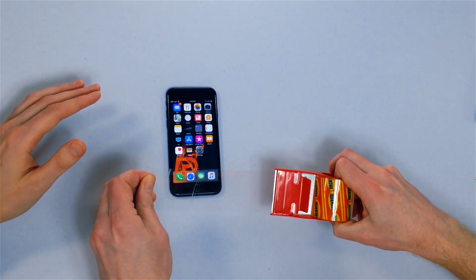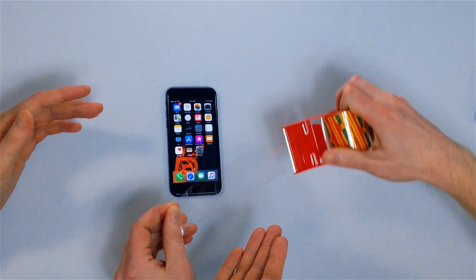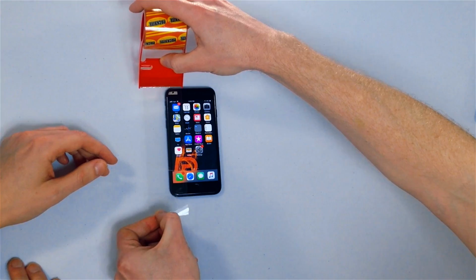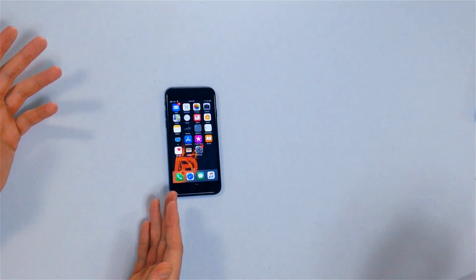So you want to use the tape. Packing tape is good. All forms of tape. If you don't have any tape, put it in a plastic bag. That works too. Just those little glass shards can be painful and dangerous. You can cut yourself.